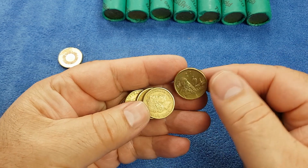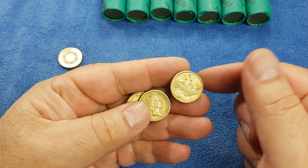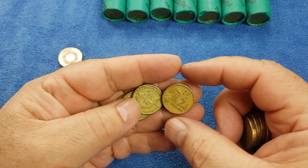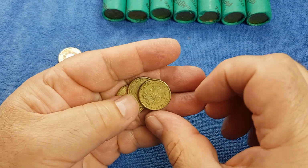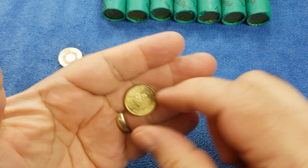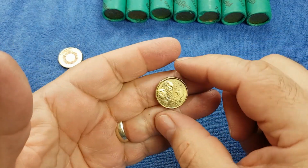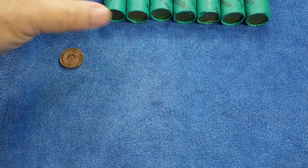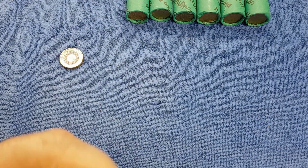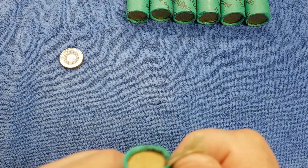So relatively easy to look for errors on the $2 coin. There's not a great amount of documented errors on the $2 coin. The majority of the errors that come on the $2 coin are the rim cuds, where the collar's broken. I think I've mentioned that before in probably a fairly recent video, actually. So look out for those. They can be on either side.